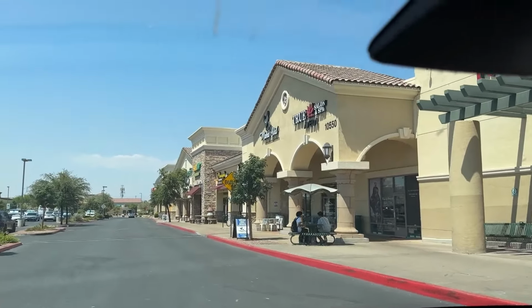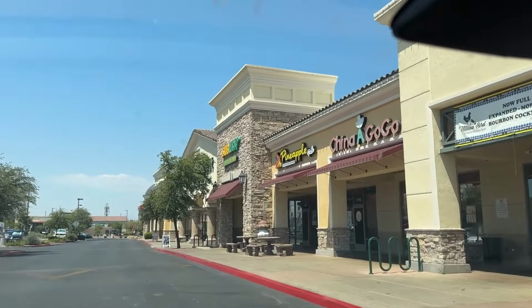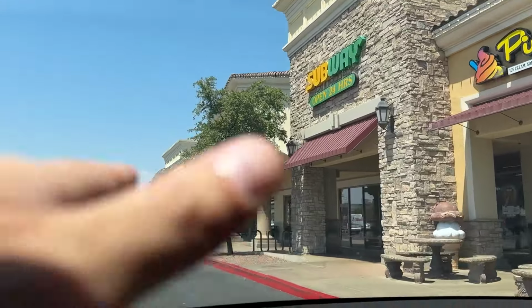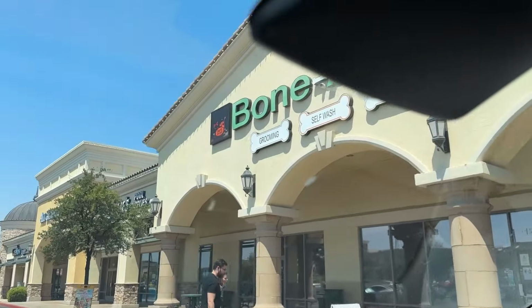Over to the right, you have also Mama Bird's Southern Kitchen. This is a great restaurant for breakfast as well. They have some delicious stuff. Then other restaurants, there's a Subway even. I didn't even know there was a Subway. So I don't eat it. And then you can see Bon Appetit here.